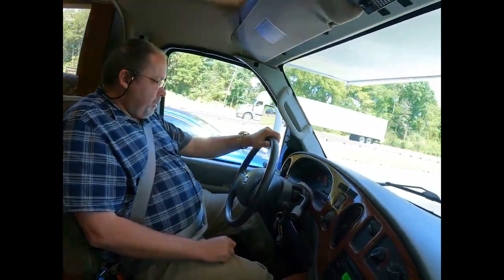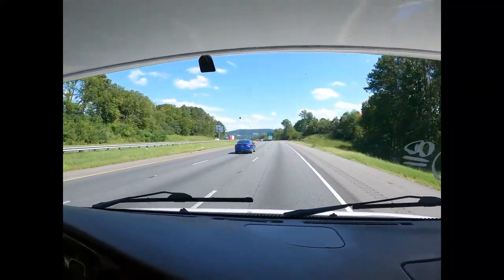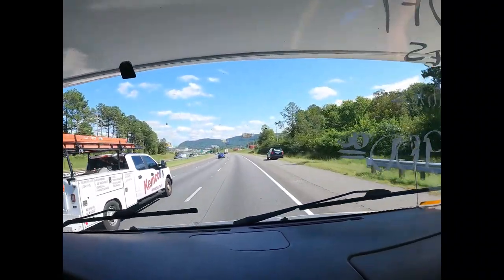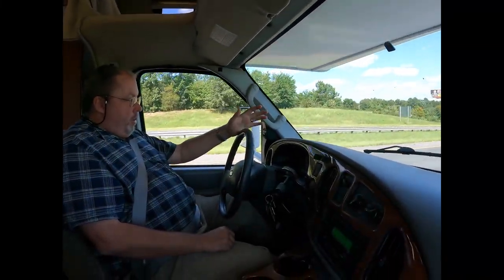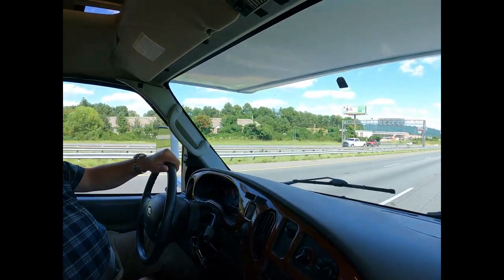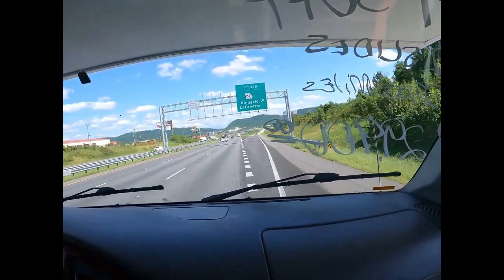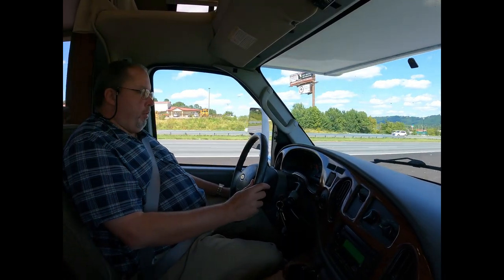Vibration in the front tires. They might need to be rebalanced, but other than that, shifts good, brakes good. That's the only fault so far that I can find with it. Cruise control works good, by the way. The brakes, more here. Yeah, rotors feel great. Good pedal.